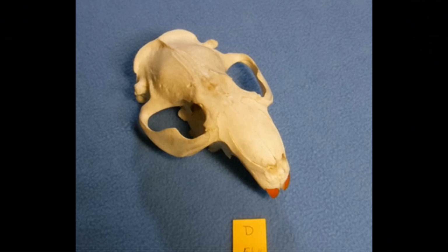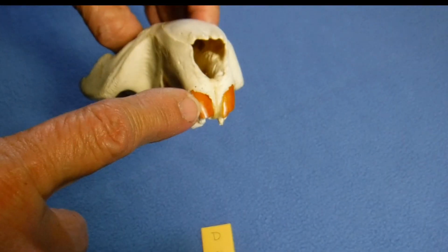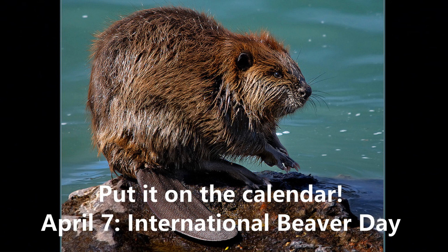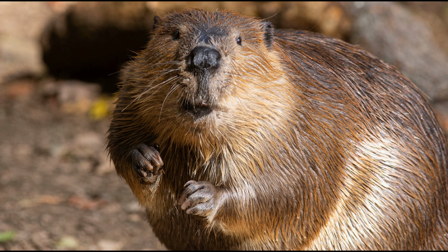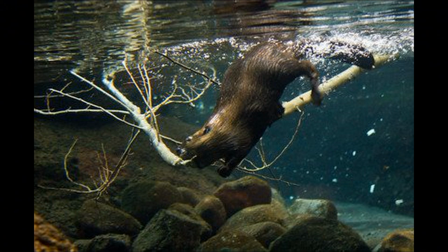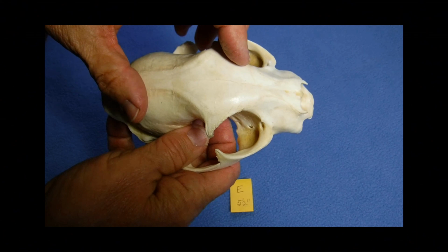Skull D is a little different. It's shorter, and notice those orange teeth? That's the clue. This is a skull from a beaver. Beavers have their own day. Yes, that's right. April 7th is International Beaver Day. Here in Minnesota, we can be watching beavers being active all year round. One of the neat things about them, they can stay underwater for between 6 and 8 minutes. Pretty impressive.